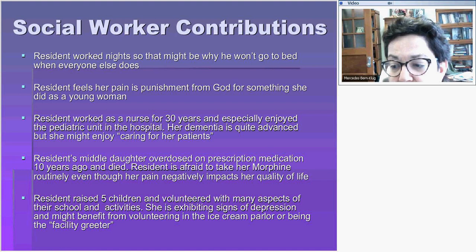I'm not going to read all of these, but I want to take a couple and read them, because these things directly come from great assessments that social workers have done. For example, bullet 1, resident works nights, so that might be why he won't go to bed when everyone else does. Worked for 30 years as a nurse and especially enjoyed the pediatric unit. Her dementia is advanced, but she might enjoy caring for her patient. These are what I call gems. They are just unique, wonderful things that we learn about people that can help us help them be successful in nursing home placement situations. Just one more.